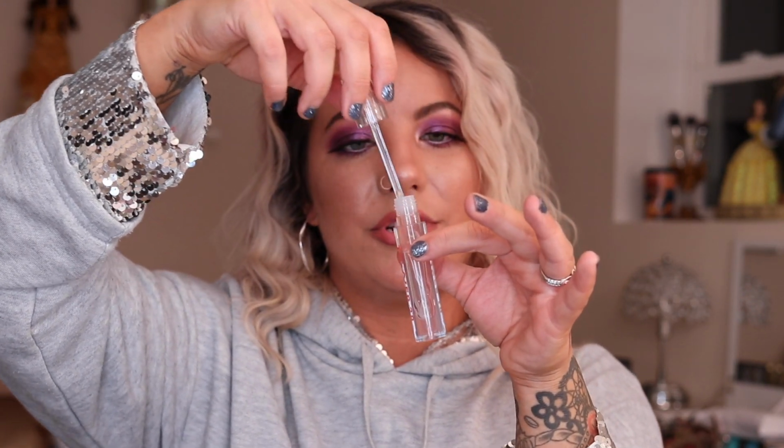It's so beautiful. This is the Tower 28, what is this called? The Shine On Lip Jelly in the shade Chill. So this is going to be just your traditional clear gloss. So wet and juicy. Look at that.